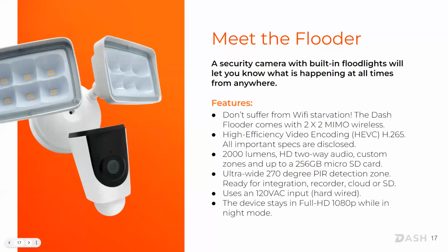So the Flutter is our floodlight solution. This is again a 2-megapixel floodlight camera. All of these devices come with 2x2 MIMO wireless antennas. So it's great wireless connection. The light is 2000 lumens. It's also a soft white light at 3000 Kelvin.